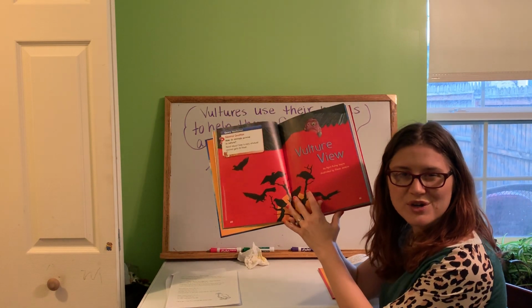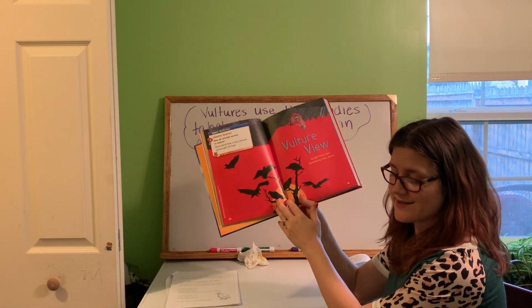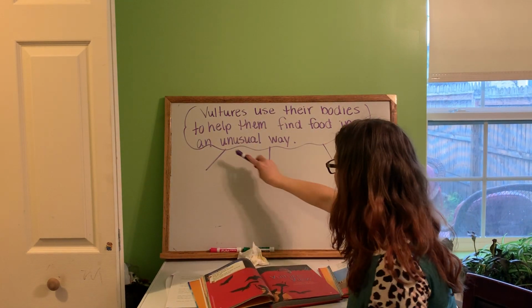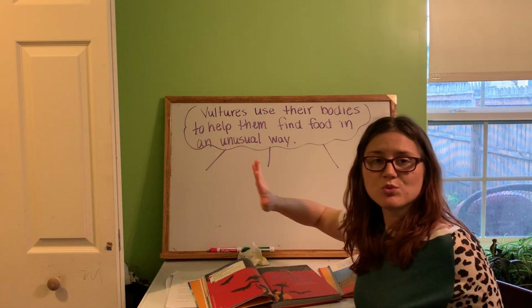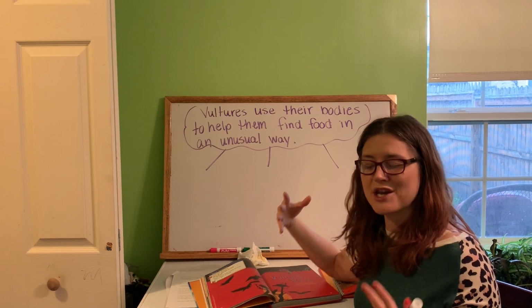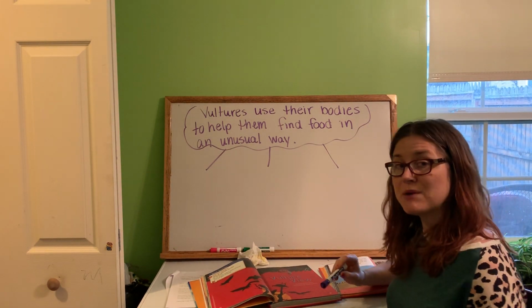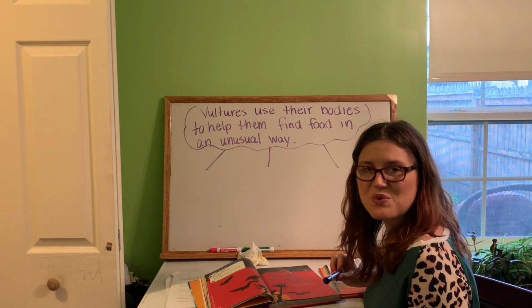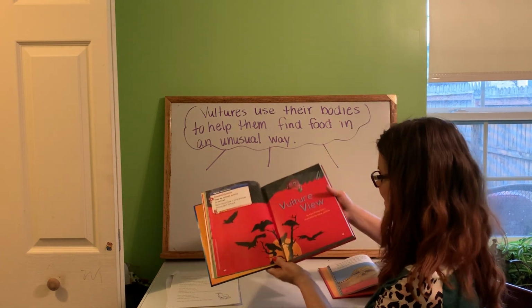And when we think about that word unusual, last week we worked with prefixes, and one of them was un. So I have it right here. Unusual. If I cover up that prefix, usual means the way we always see it, or normal. So when we have the word unusual, that means that the animal we're reading about today is kind of not normal, or it doesn't do things in a normal way. So we're going to read about vultures today.